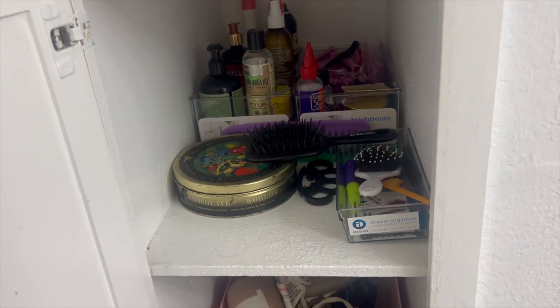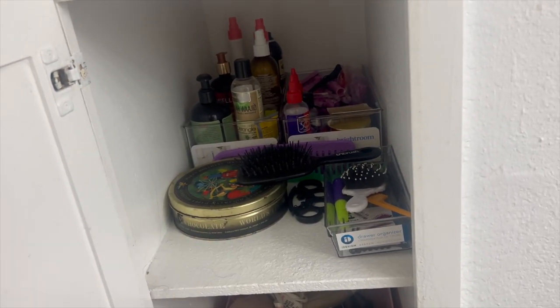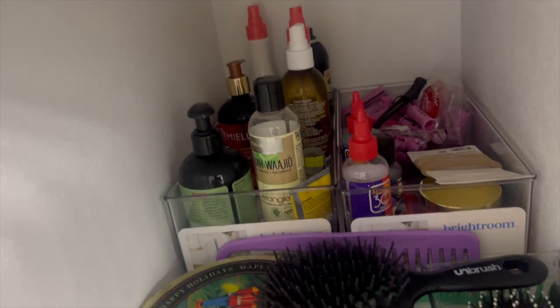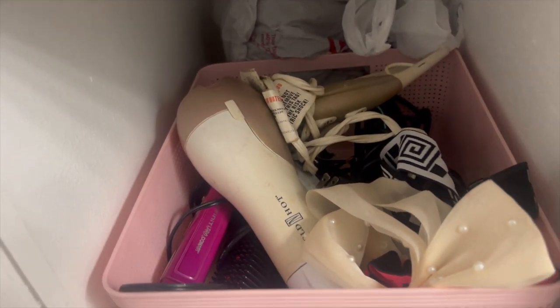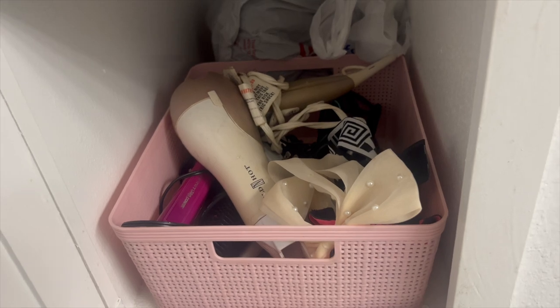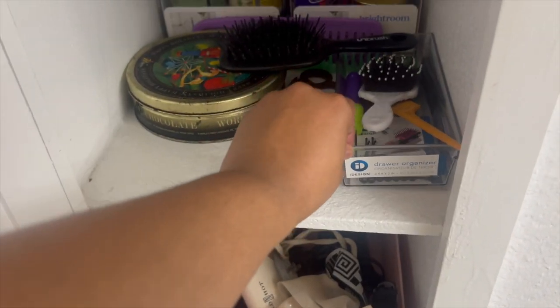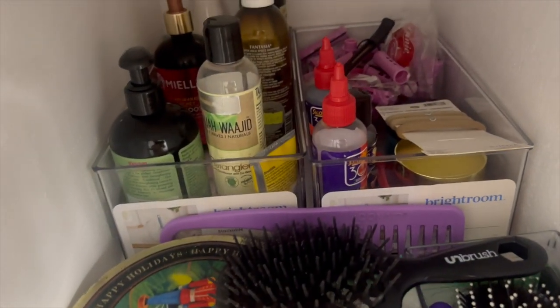Okay, so starting from the bottom, I told you guys I want this to completely be for hair. So this is all of the hair products I have, and all my hair hot tools in this big pink one that I've already had. I didn't purchase this or anything like that. The only thing I really purchased were these clear ones. And yeah, so that's up here.